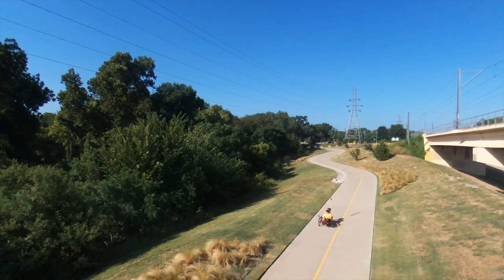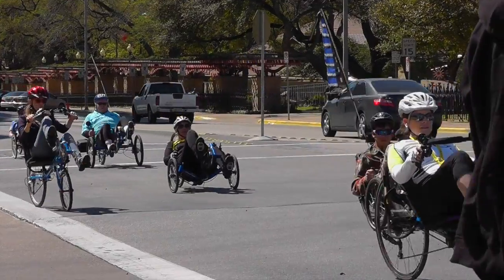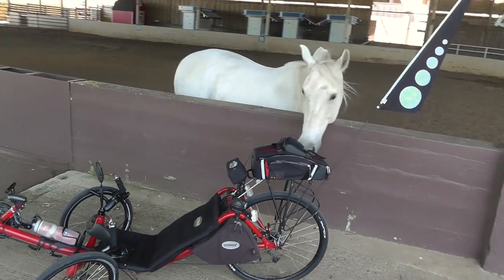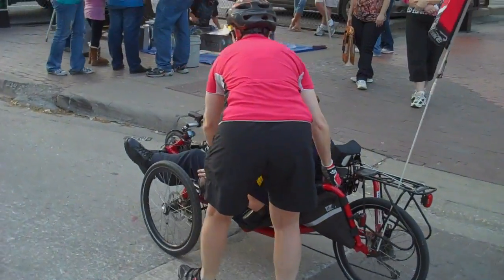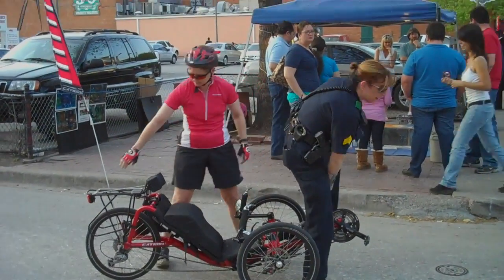You can't ride down a trail anywhere on a recumbent without having somebody flag you down. Hey, could I stop you for a minute? Oh, yeah, what's up? What is that? Where can I get one? What's it like? Is it easier than a regular bike? Is it harder than a regular bike? Why do you ride that instead of a regular bike?